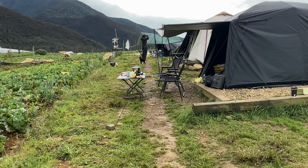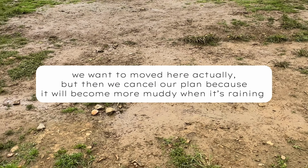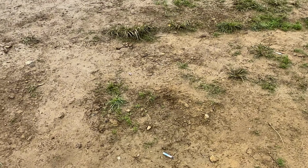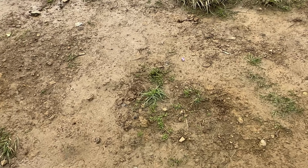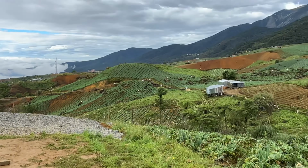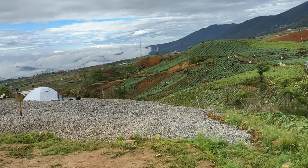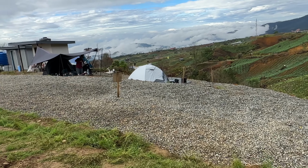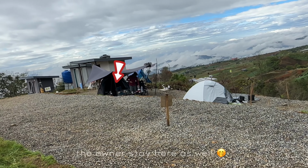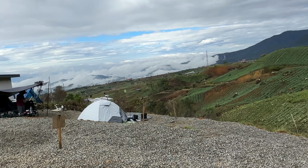And also the disadvantage during rainy days: the tapak, I mean the spot for camping, is quite slippery lah. So this is lumpur basah, so licin lah. So the rest is nice. The stone spot here is a long stone spot, so it has 2 spaces. Yeah, 2 spaces for the long spot on stone.